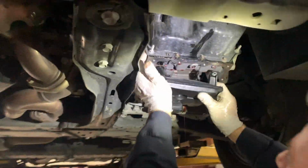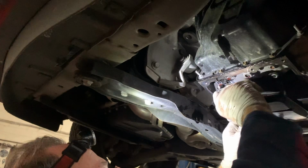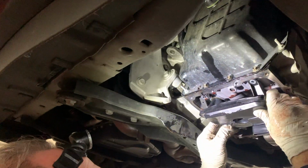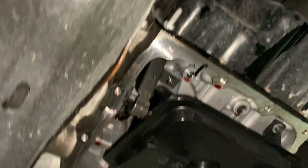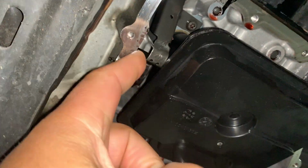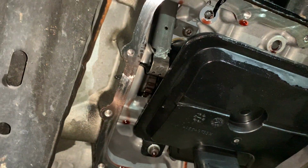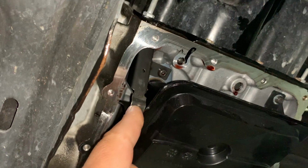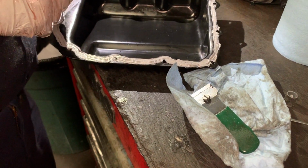New filter, guys. You've got to stick it in there. Okay, that's the new filter. That's the old one. So this is where the dipstick opens, where it stops right there. So it doesn't go all the way to the pan. Most people think it goes to the pan, but it doesn't. That's where the oil level should be. Special silicone to seal it.